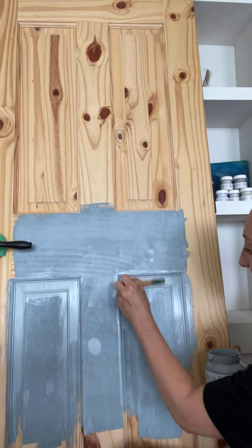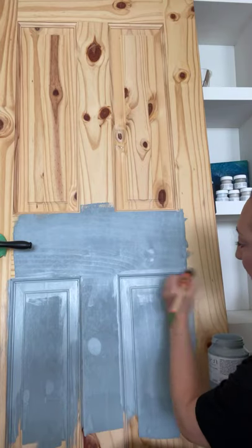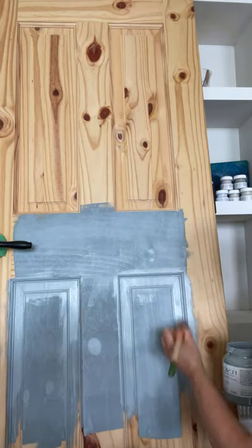There we go. Yes, what do you think about this color? This is called Paisley, one of our brand new colors that we've just released. It will be hitting store shelves July 17th across North America and then worldwide after that as well.